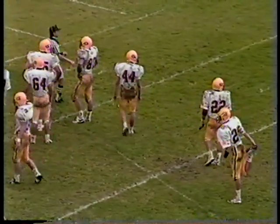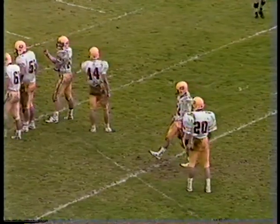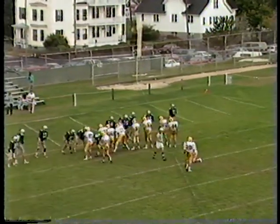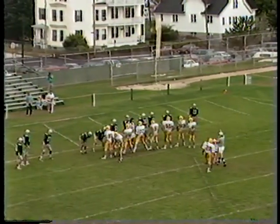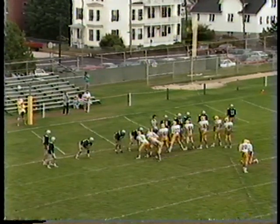All set up by that run back on the kickoff by Malinowski. Went back to about the 20. Then Pafford scrambled for 15. And now from the 3-yard line, Michael Dowd runs it in.